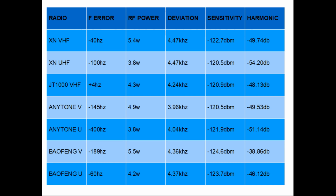We see that flow with the NEXT XN and the Anytone, but the Baofeng is inverse for some bizarre reason, and this was a repeatable phenomenon. The JT1000 was the big winner in stability at plus 4 hertz, but it was a product of a different time when crystal quality was better than what we have now, and its performance is an illustration of that. The Anytone was a loser in regards to frequency stability at 400 Hz at UHF, but that falls within the 1 part per million as a rough rule.